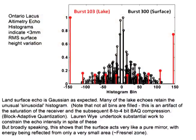One puzzle, an outstanding puzzle about the lakes is, so far they seem to be dead flat. This is a plot actually by Lauren Wye, who's here today from Stanford. This is a histogram of the amplitude of echoes from down-looking altimeter pulses. And over land surfaces where you've got lots of different facets on lots of different places, you get basically a Gaussian distribution, because you're kind of randomly adding lots of little echoes together. But the lakes don't look like that. They have this very odd sort of saddle-shaped distribution. Basically, if you're on a swing, you spend more time at the ends.